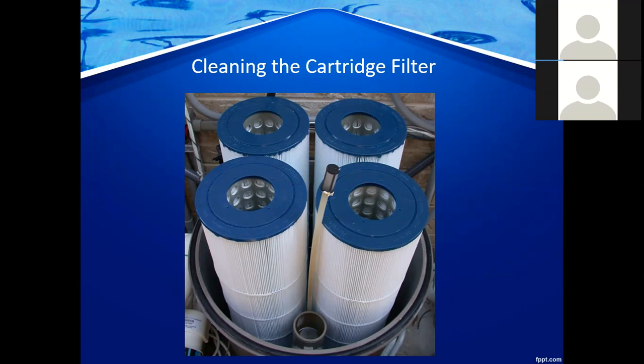Now, a new set can be anywhere from $300 to $500, so you may not want to spend the money. It's up to you how often you want to clean them. You might make it halfway through the summer, and you might be okay with taking them out and power washing them halfway through the summer and putting them back. It's up to you. As they get older, they will get dirtier faster, and they won't come out as clean, and you'll need to replace them.